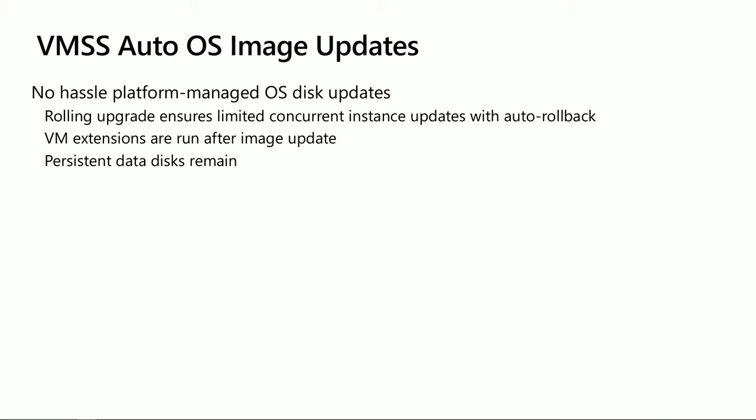When the October version of the patching level is made available, we will start rolling that out. Now, we require the VM scale set to use the health probe integrated model because it's an automatic rollout of a new operating system. The health probing will make sure that it is a good image and moves that forward. Then those extensions are run after the image is updated, so you can reconfigure the software within the VM. And any of the persistent data will remain.